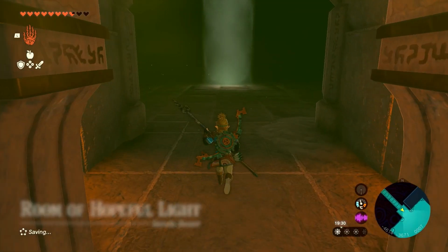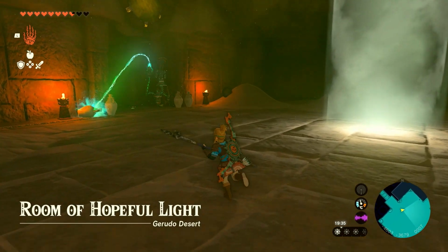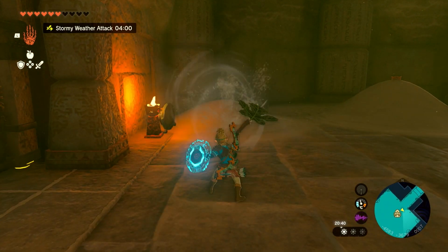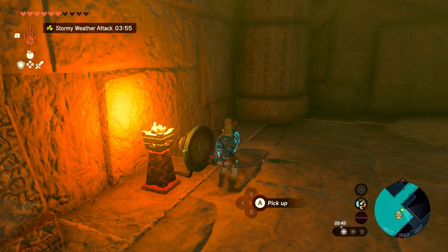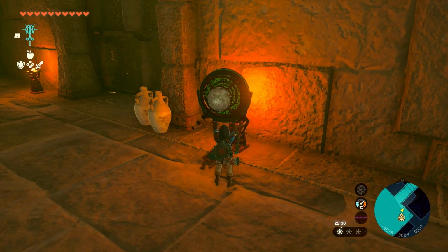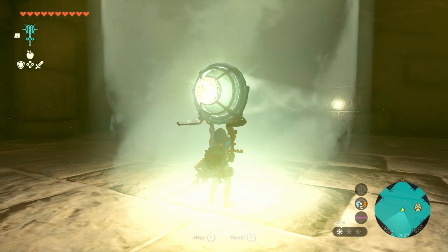Once you make it into the Room of Hopeful Light, your first job is to take out the construct. Then pick out the mirror from the sand using Ultra Hand or blow away the sand with the Korok frond. Watch out for that hidden construct next to the sand, but if he does pop out, just take him out as per usual. Go through the hole in the wall and get the chest, and then the floor is going to fall away, but you can use Recall to get back up inside.